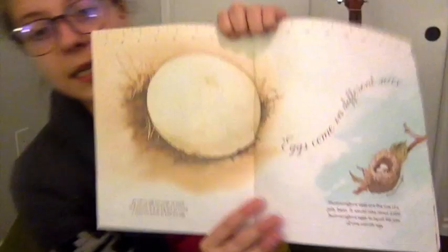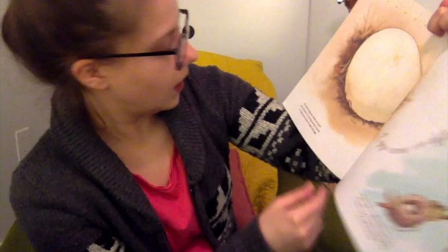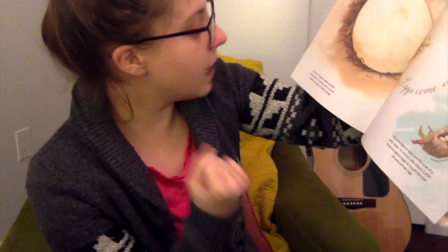Eggs come in different sizes. An ostrich egg can weigh as much as 8 pounds. That's almost as big as a cat. I remember my cat was about 8 pounds. It is so big and so round, it takes 2 hands to hold one egg.